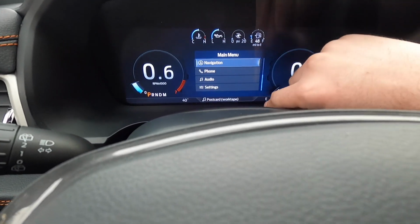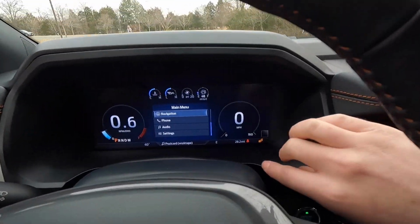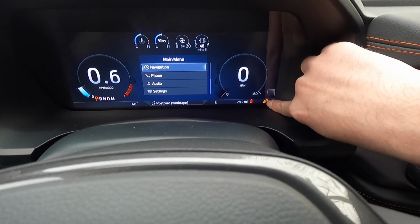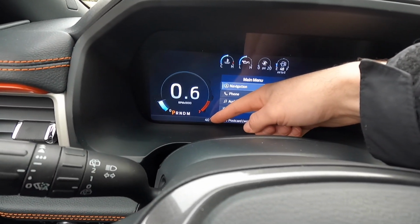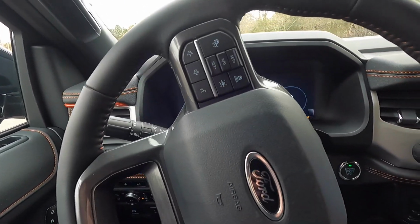That's your ambient exterior temperature. That lets us know what song is playing at the current moment. E stands for east, so we're facing an easterly direction. And then 28.2, that is the odometer. So you've got 28.2 miles on it. That lets us know that I think the blind spot monitoring is off at the moment. I think I pointed this out, but that's your ambient exterior temperature, and then that is your transmission status. So right now we are in park, and yeah, that's really about it for that.